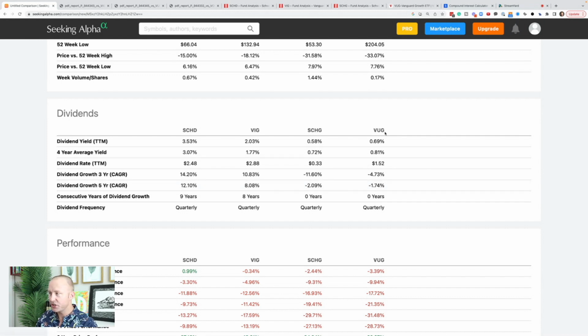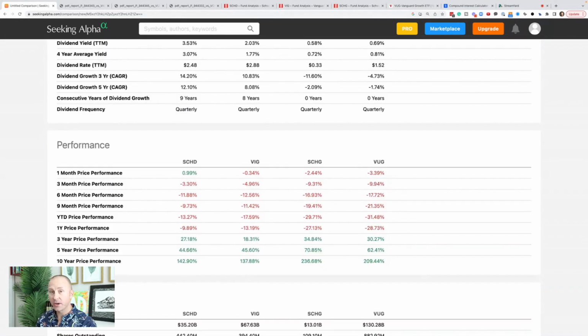Now, SCHG and VUG, the two growth funds, we're not looking for dividend yield from those, but they do pay a small dividend yield, 0.58% and 0.69%. That's not really something to focus on when you're looking at growth stocks. And here we go. We're just looking at overall performance right now. I'm about to show you a full report that goes through all the holdings and the risks associated with each of these funds.